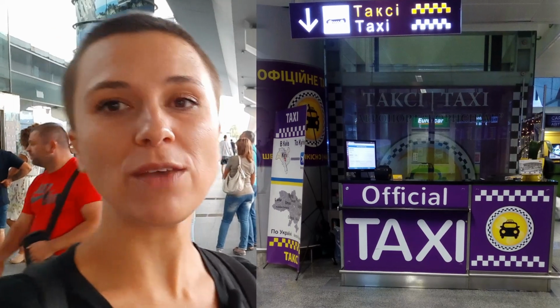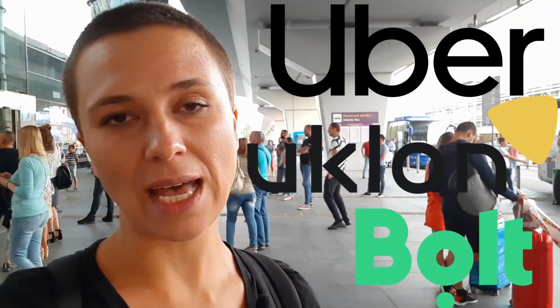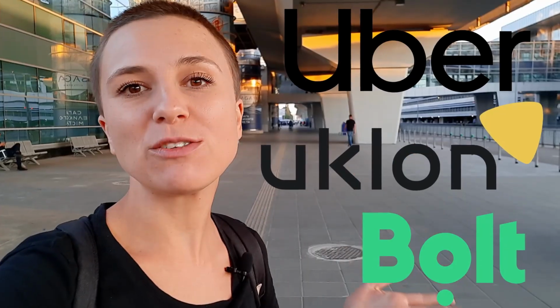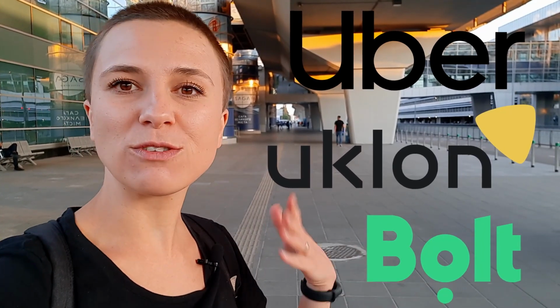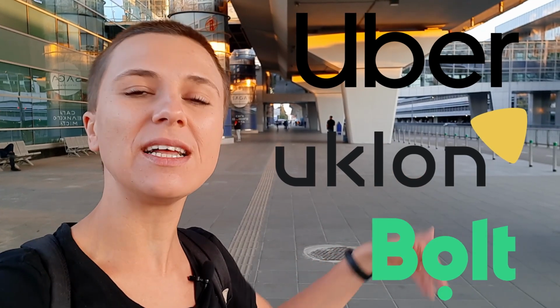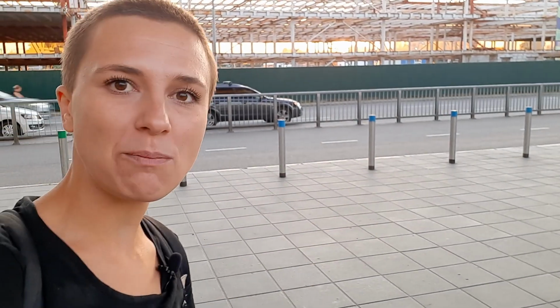It's better to take the official taxi service, or if you don't want to use that, Uber, Uklon, Bolt, these three mobile applications, you can download them and choose any of them. They're more or less the same. But there is one problem. They are not allowed to stop and wait for you near the entrance of the terminal. So you will have to find them. Over there is the entrance, and over here are the taxi cars that are waiting for the passengers.